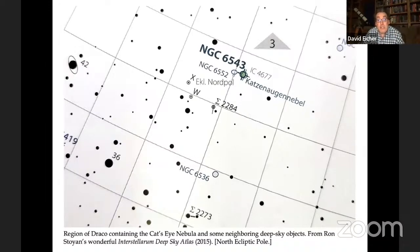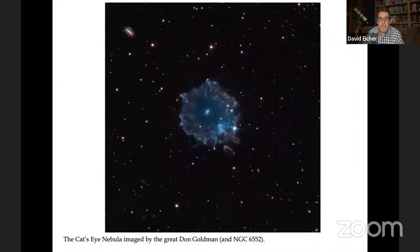As you can see, it lies very close to the north ecliptic pole, interestingly enough, which is another story as well. There are a few other scattered deep sky objects, but we're up here at very high latitude still in the northern sky.